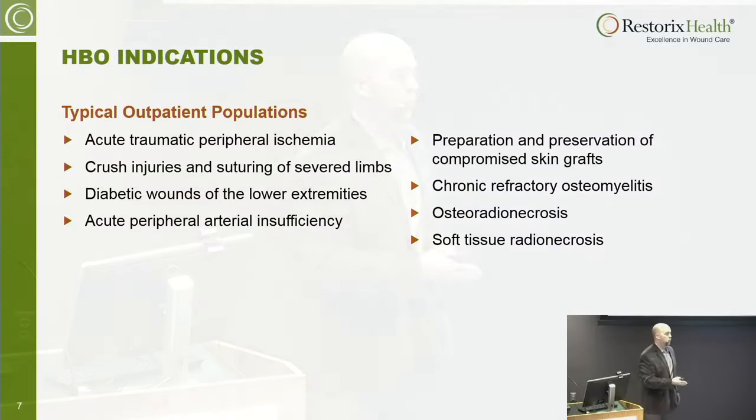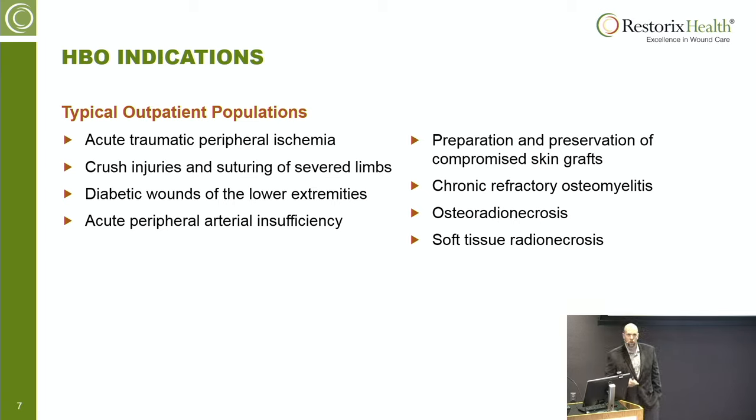So again, that's an extreme example, but even in the outpatient center, you may have cases where plastics need you, planned or unplanned. I've seen planned plastic surgeries where they just know they're operating on very tenuous tissue and, thinking ahead of time, we might need a little hyperbarics just to help that patient through.